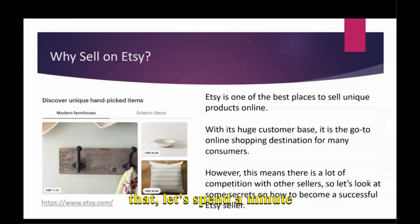Before we talk about any of that, let's spend a minute talking about why you should consider selling on Etsy if you aren't already. Honestly, Etsy is one of the best places to sell products online. They have a huge customer base, so you don't need to do quite as much marketing. You can actually rely to some extent just on people stumbling across your product, searching for your keywords. There are already so many customers on Etsy that it's possible to have a store there without any outside marketing.